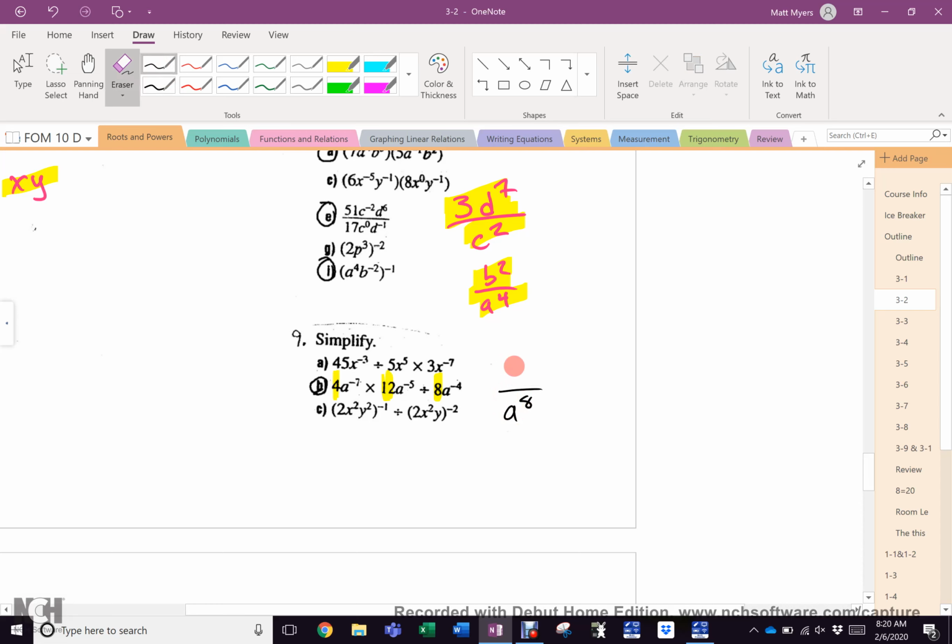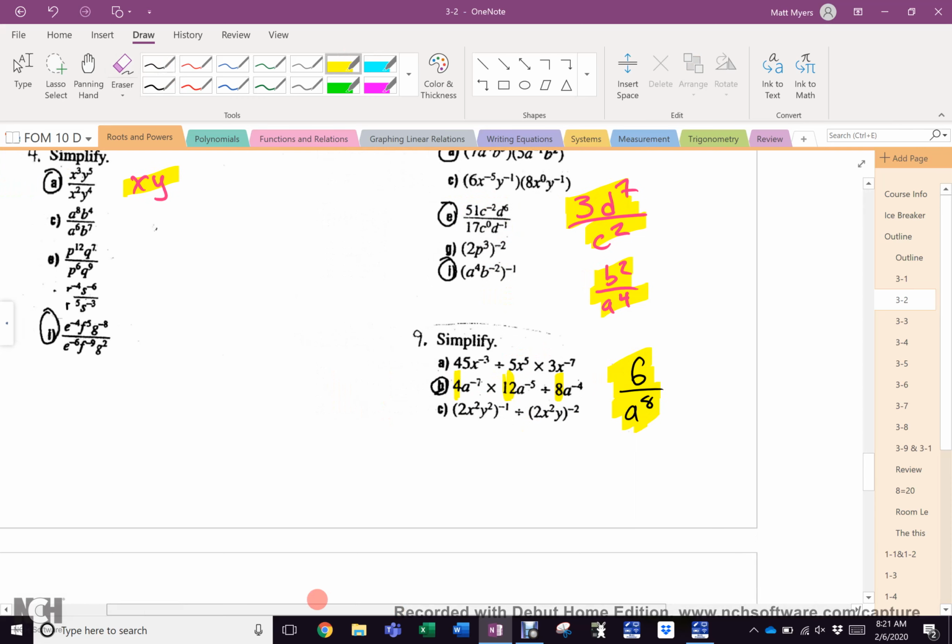That 6 looks like a B. 6. Just let me double check that. Unless other people got that, then I can not waste my time double checking. Yeah? Okay. Good. Now we come to where it actually gets difficult. Yes?